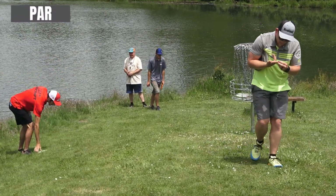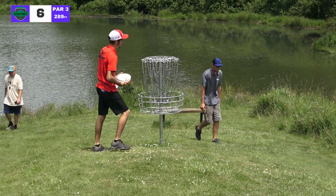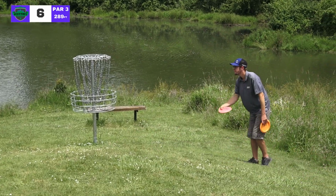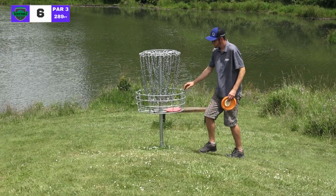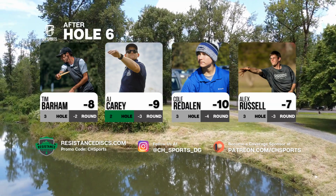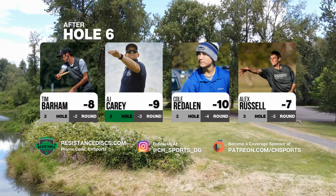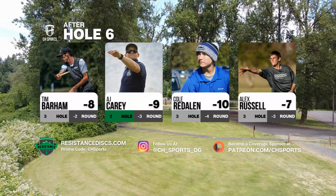Yeah, and this area of the course is always windy. It just adds to the difficulty. But AJ's able to connect. He'll take the lone birdie. All our players under par. Tim Barham only 2 down, but in these conditions, still got some birdie holes left.